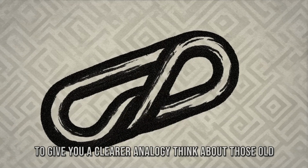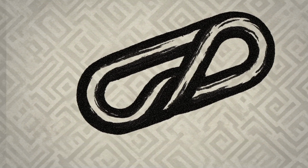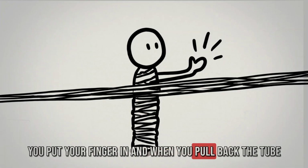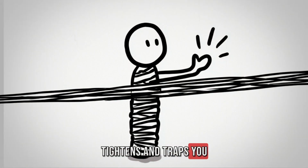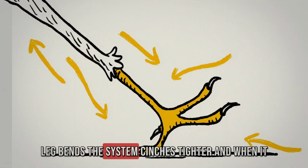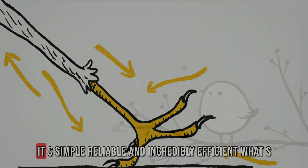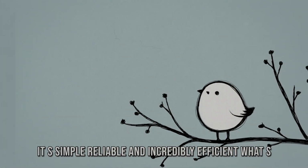To give you a clearer analogy, think about those old-fashioned finger traps made of woven bamboo. You put your finger in, and when you pull back, the tube tightens and traps you. The bird's toes are like the reverse version. When the leg bends, the system cinches tighter, and when it extends, the grip lets go. It's simple, reliable, and incredibly efficient.